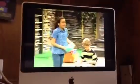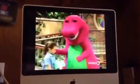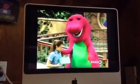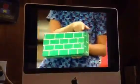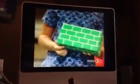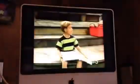Oh, okay. I don't think this is a square. Oh, you're right. It has four corners and four sides, but they're not all the same size. See? Those sides are long, and those are short. This shape is a rectangle.